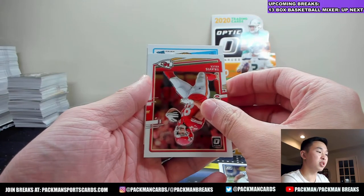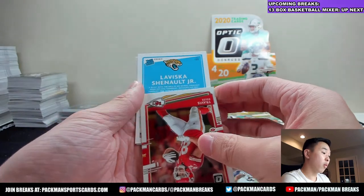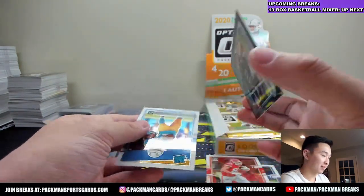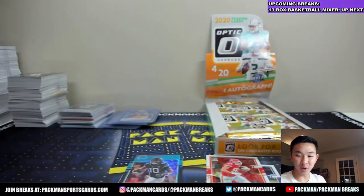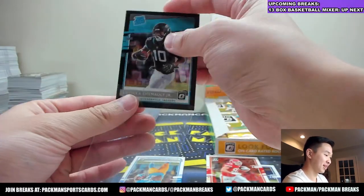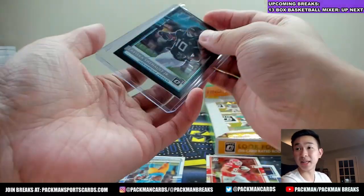Rated rookie. Jags. LaVisca. Love it. Black Pandora. LaVisca Chenault. Could be a good player with you-know-who. Alrighty. That I like. I like it a lot.